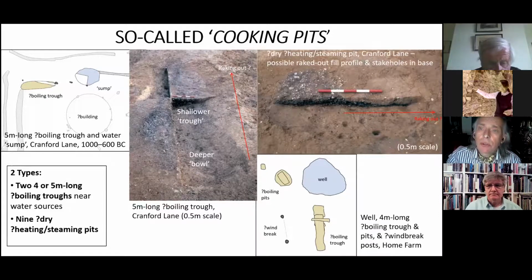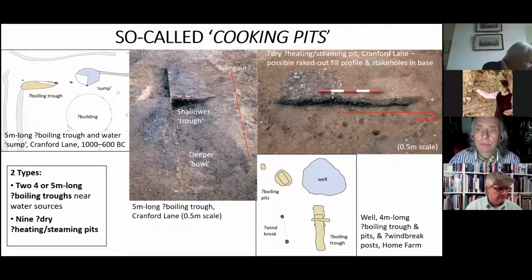There were 11 so-called cooking pits at Cranford Lane. They contained highly variable quantities of burnt flint and charcoal. Only one had signs of burning in situ, but half contained burnt clay, presumably from ground-level hearths to heat the flint. Some fills had profiles suggesting that the material had been raked out of them towards one end during their use. Perhaps more did originally, depending on soil and fieldwork conditions and methods.